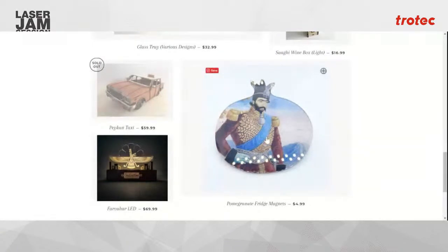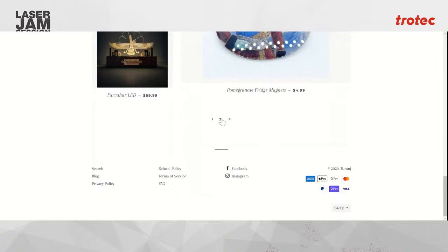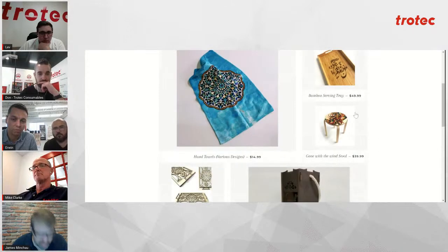This one here, for example, is a fridge magnet, that's a PETG material. We also have the coaster of it, again a second surface print with white ink, laser cut to the shape of a pomegranate. And here, this is an IKEA bamboo serving tray that had just been laser etched with Persian calligraphy or a poem.